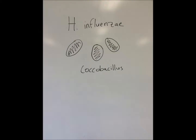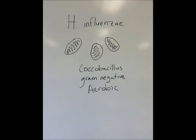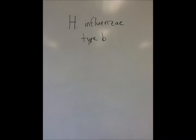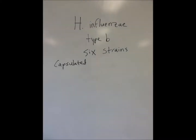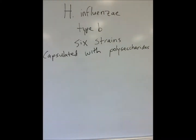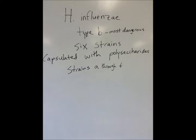This bacteria is a coccobacillus, which means that it's not exactly rod-shaped, nor is it spherical shaped. It's kind of in the middle. This bacteria is gram-negative, which is a description of its cell wall, and it's also an aerobic bacteria, which means it requires oxygen to thrive. The type B refers to it being one of 6 strains of Hi. These strains are encapsulated with polysaccharides. They're enclosed with complex sugars. There are strains A through F, and type B happens to be the one that's most dangerous.